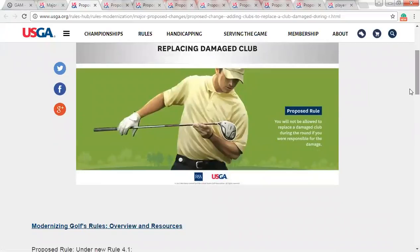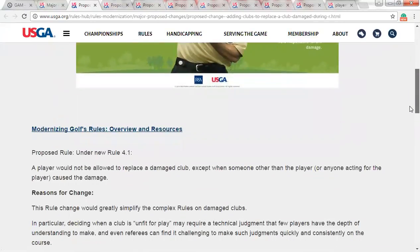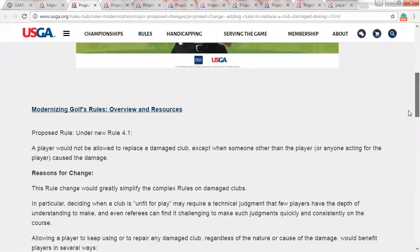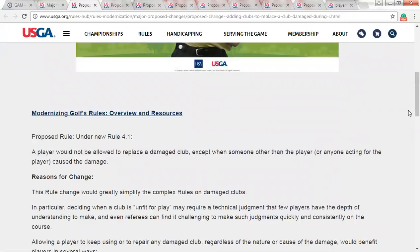Equipment. You will not be allowed to replace a damaged club during the round if you are responsible for the damage. That's the same. So a player would not be allowed to replace a damaged club except when someone other than the player or anyone acting for the player caused the damage.